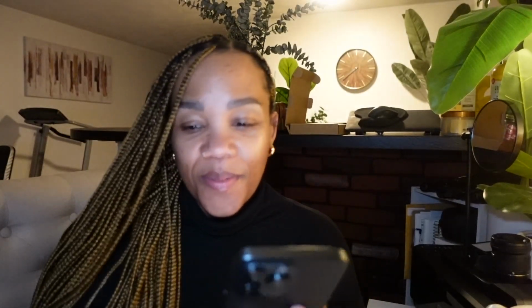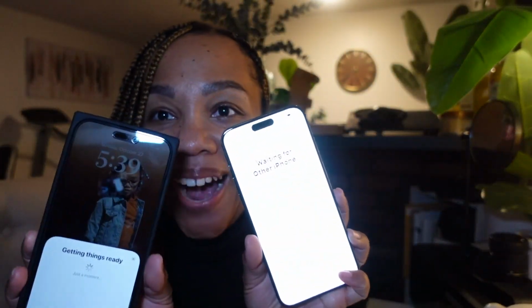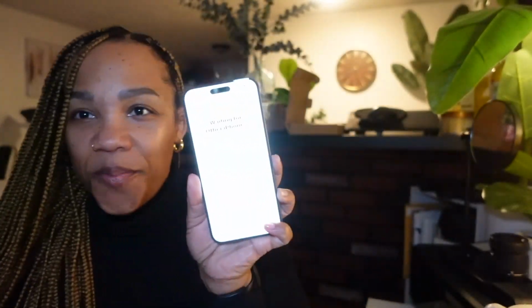Should we have it medium or should we have it at large or default? I don't know. Let's try medium right now. I don't want to set it up for without. So now I'm gonna pair them. This is so exciting. Oh, let's get it ready. Super exciting.